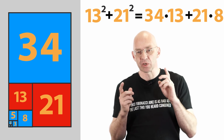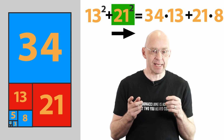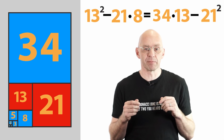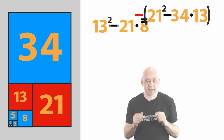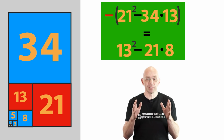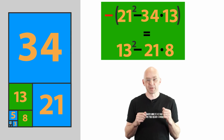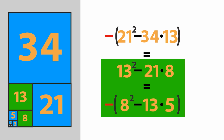Move the 21 squared to the right side and move the 21 times 8 to the left. Okay, here we go. To finish, we make things look a little more symmetrical by pulling out a -1 on the right side. Okay, what this says is that the 2 consecutive Cassini differences only differ in a minus. And the same is true for any 2 consecutive Cassini differences. For example, repeating our calculation for the two green squares gives this, and so on.